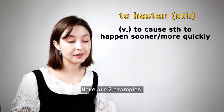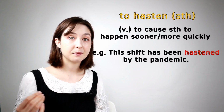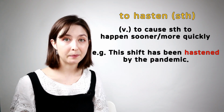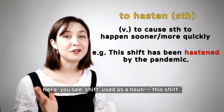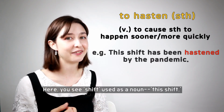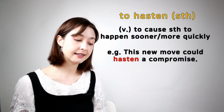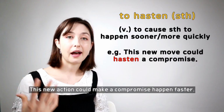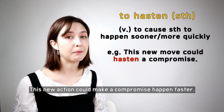Here are 2 examples. This shift has been hastened by the pandemic. Here you see shift used as a noun, this shift. This new move could hasten a compromise. This new action could make a compromise happen faster.